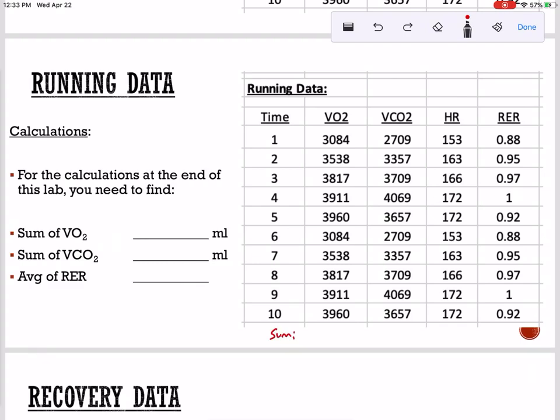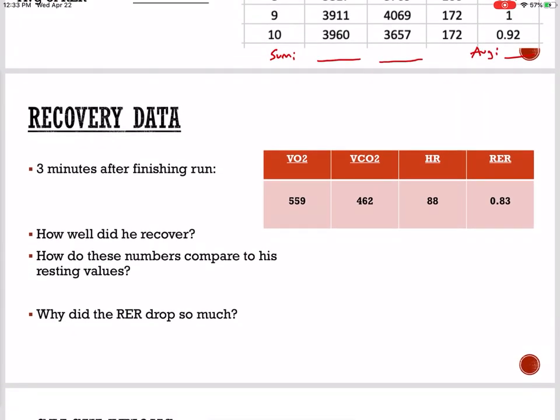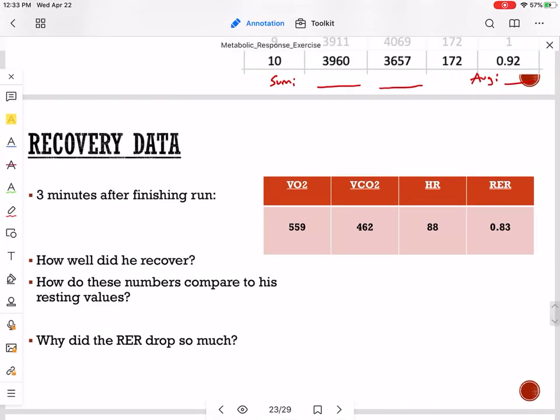Just like you did for the walking, you're going to have to do some math for the running data. So you're going to find the sums. You're going to add up all of the VO2s. You're going to add up all of the VCO2s. Then you're going to find the average RER. And of course, this time, you'll add up all the RERs and you'll divide by 10, because that was how many values we had.